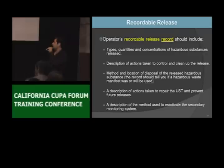How much was released? When was it released? Okay, we want the dates, the times. We want as much information as possible. We want the description of the actions that were taken to control and basically clean up the release.